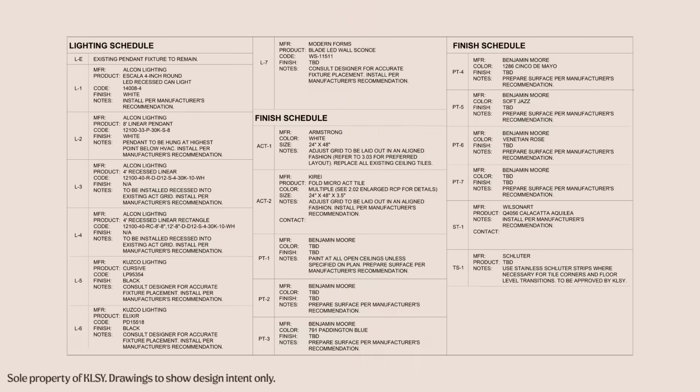No mistakes! I'm also including a finish schedule to tell the contractor what color we're painting each cabinet, what the countertop will be, and even what the hardware is. Don't forget to select the hardware or your contractor will pick it for you. And they rarely pick something good.